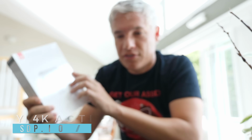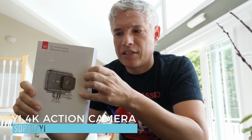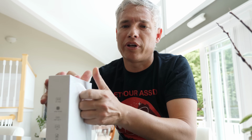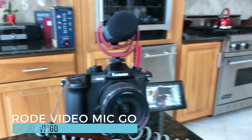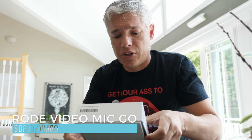So this is the Yi 4K Plus action camera, and I'm getting it because it does accompany the GH5 pretty well, and it's 4K and 60 frames per second. We've been using GoPros, but GoPro is only 30 frames a second. So we're gonna try this one out, and I'm gonna actually unbox it.